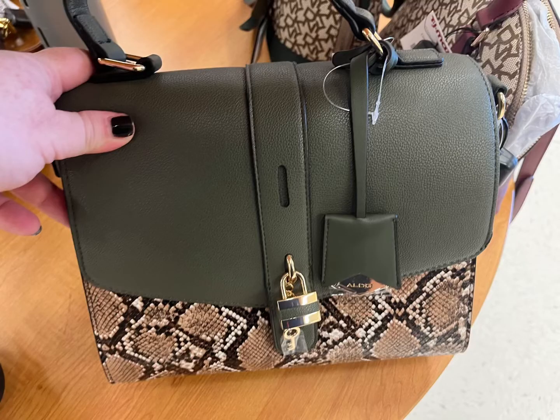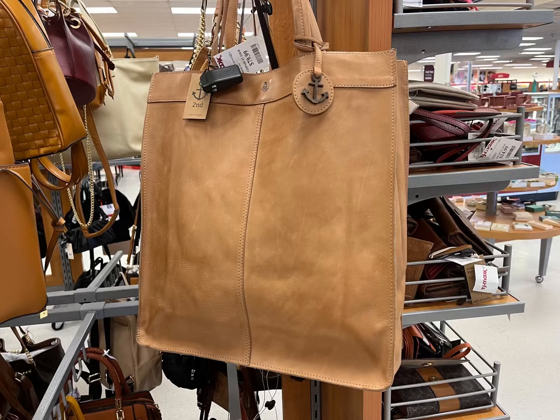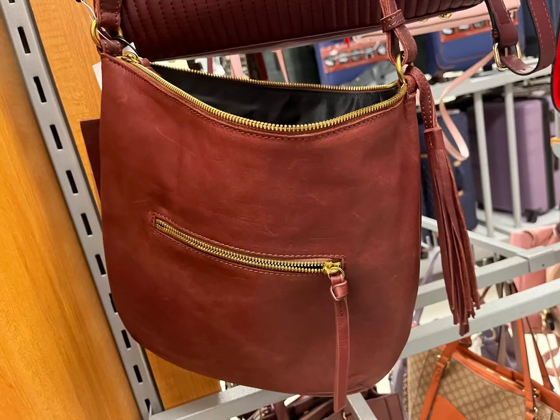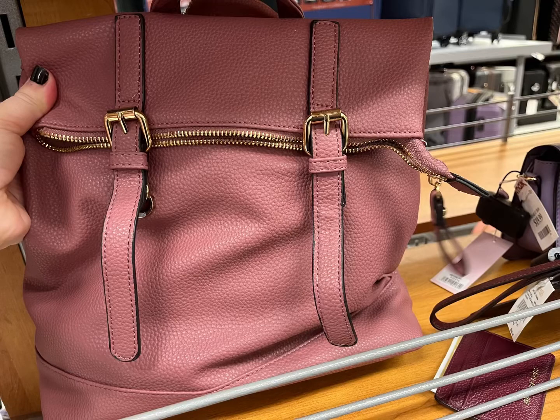This is a cute little all-day purse. I love it. It has a little locket and key. How adorable is that? I'm not really sure of this brand, but the quality of the purse was really nice, and it was very tall, which I like. Then they also had this purse that was really cute. It looked like real leather to me. It was really pretty. We have another Michael Kors purse that's going to be that deep forest green, but this is going to be on a smaller scale. I really like this purse too.